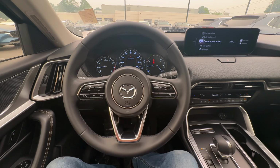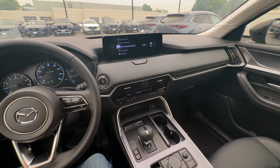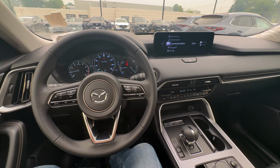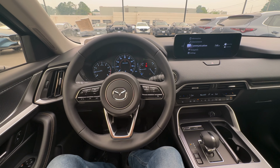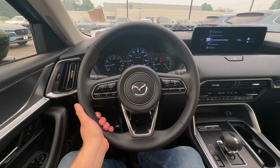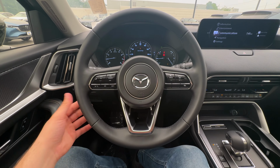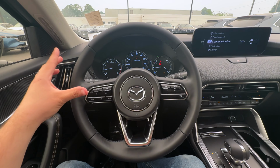Alright, so here is the interior of this 2024 Mazda CX-90. Nice and spacious from the inside, premium materials, and I really like the interior of this Mazda CX-90. Steering wheel is wrapped in leather, looks good. It is nice and light around parking lots like this, and overall I think the design looks good. The ring has a good size to it. It's not too big or too small.